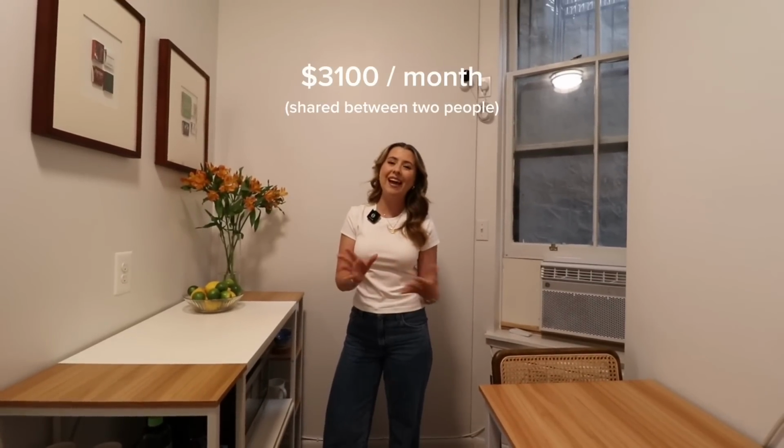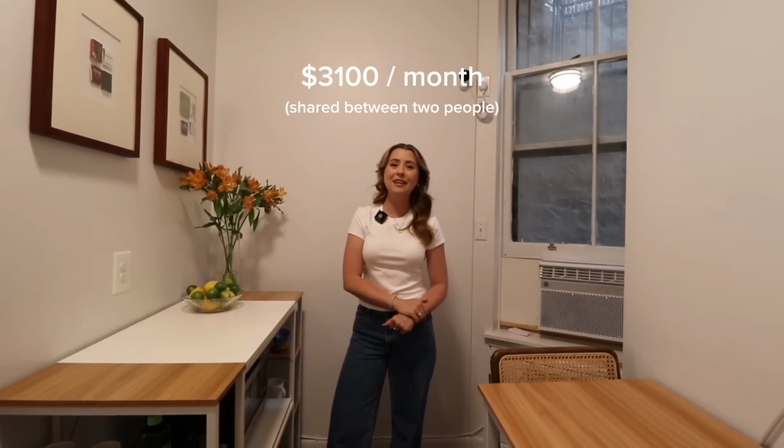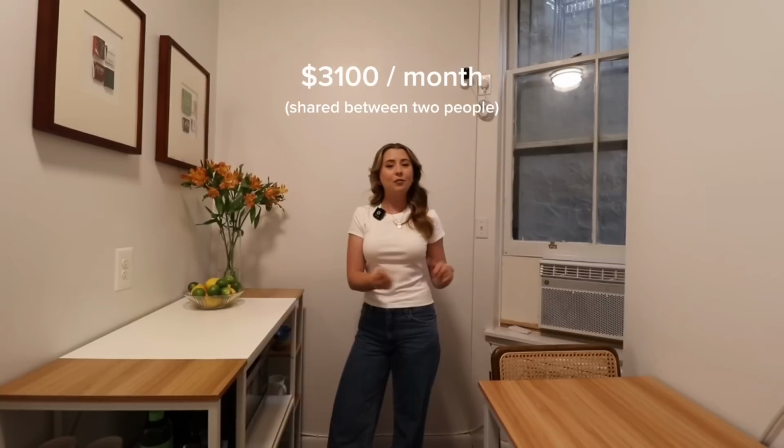I love this area, and that is a large reason why we settled on this apartment, because we were just so happy with where it was. And while it is small, it is very, I would say, practical. The way we've set it up makes a world of difference, and we pay $3,100 a month, and there was a broker's fee when we moved in. So while that is a lot of money, I kind of wanted to show you what you get with that.